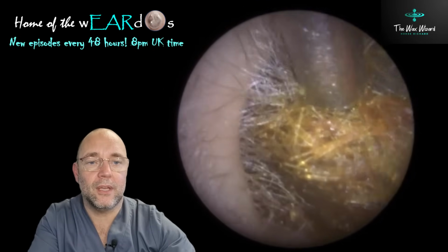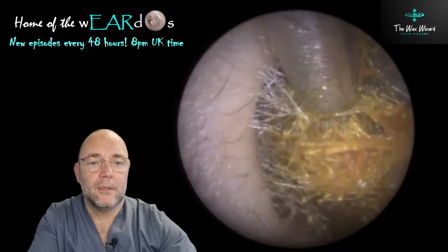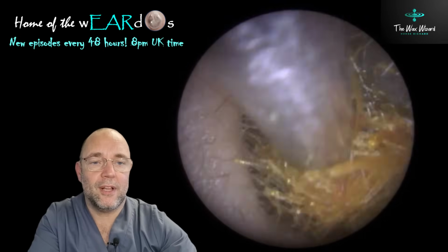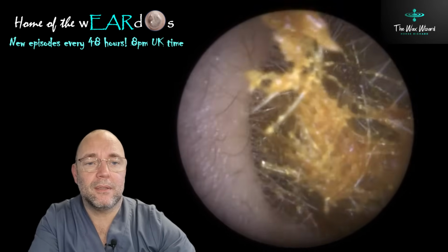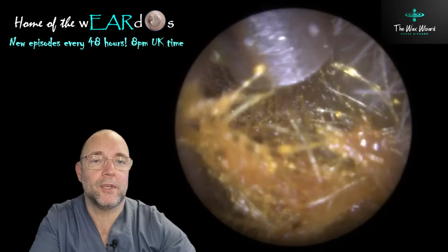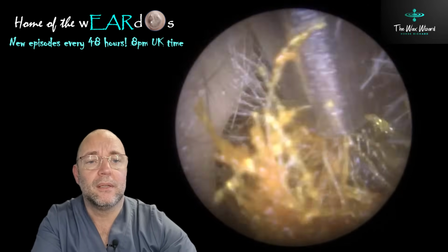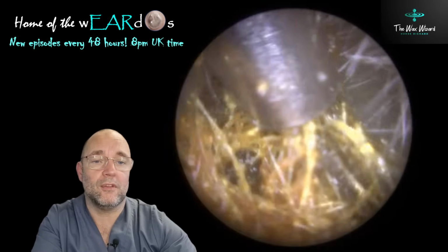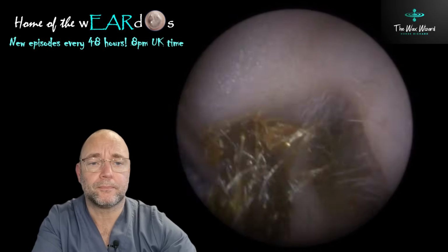So can you see all that there? It's like a hay bale, isn't it? Some tools or some olive oil might have helped here, maybe. To be honest, putting the oil in with that amount of hair all over the place would have been a nightmare to visualise. It would have been really, really difficult to see. The tool might well have worked, but as you can see, we pulled it out without needing to use one.